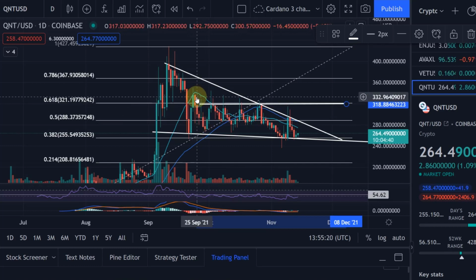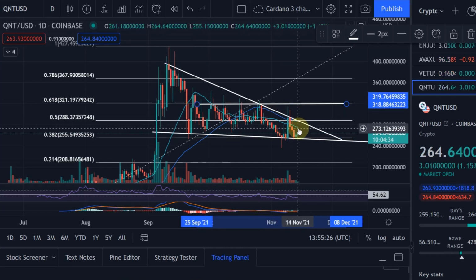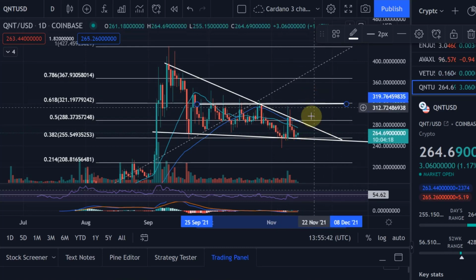Even then, at that time we were below the 20-day moving average. So this time, if that happens, we would be above the 20-day moving average. That would then provide less resistance going forward, and it would just be that fib level that we need to get above. If that happens, I think then we can seriously talk about new all-time highs. Until then, I think we continue that consolidation sideways move. We'll move between the golden pocket and the 0.382 fib level, that means between $255 and $320.